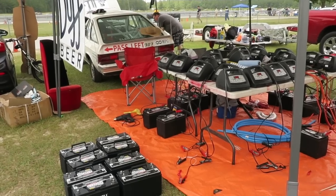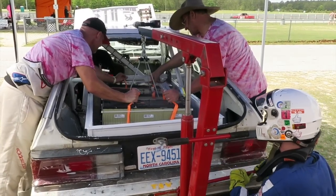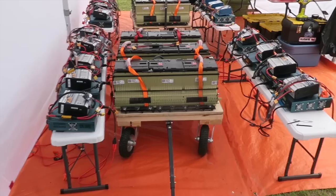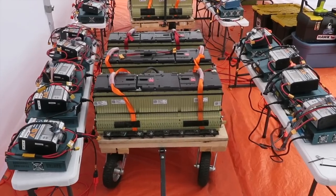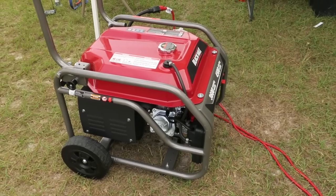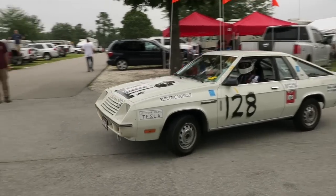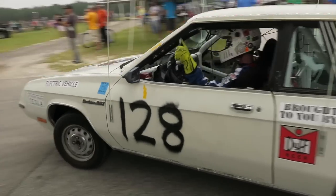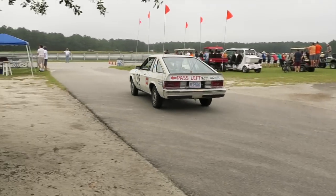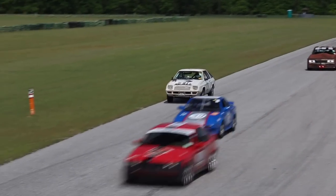For a subsequent race, they found a set of upgraded Nissan Leaf batteries, rigged up a completely complex Rube Goldberg system of portable battery chargers running off of generators in their paddock spot, which led to the unexpected side effect of attracting every single fire ant colony surrounding Carolina Motorsports Park. Apparently, they like electric fields. They eventually sorted it out to be almost on pace with the rest of the Lemons field, although it was still the slowest by a fairly significant margin.